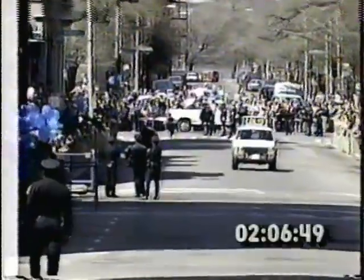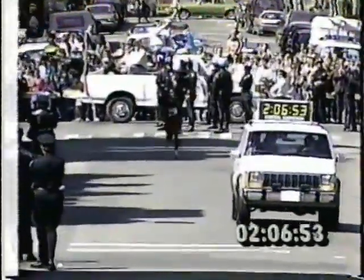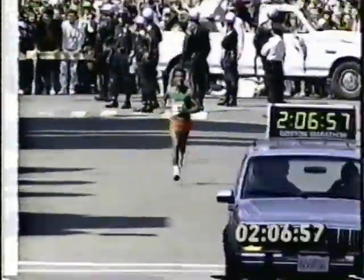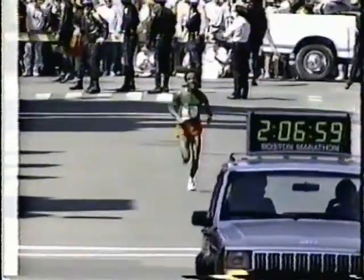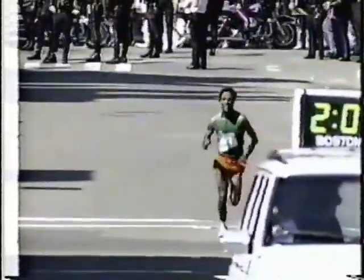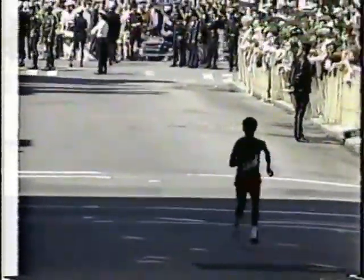Now there's the turn. Look at the speed this guy's moving at. I mean, he's picking up the pace. He's on Hereford. Billy, is that correct? No, this is just coming on to Boylston Street. He's going to make the long turn down the straightaway. Yes, now he's on Hereford. He ran his 25th mile in 5:02, which goes to show you what kind of pace he put on at Kanga. Kanga's there. I guess Tracy is not going to catch him.